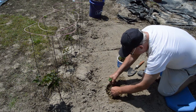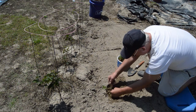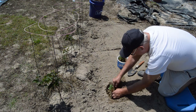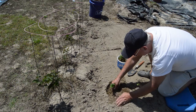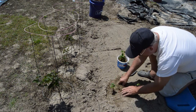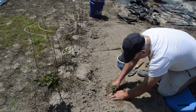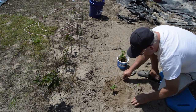Again, just trying to be careful to spread these roots apart. We don't want them to all be on one side. We want them to be anchored into the ground really, really well. And then you just bring the soil back up. Again, the thing I try to do is hold on to that crown. Now I'm gonna probably pull it up just a little higher than I would if it was just gonna be here at soil level, because I am gonna be bringing mulch in around, and so we don't want that to get smothered by the mulch.